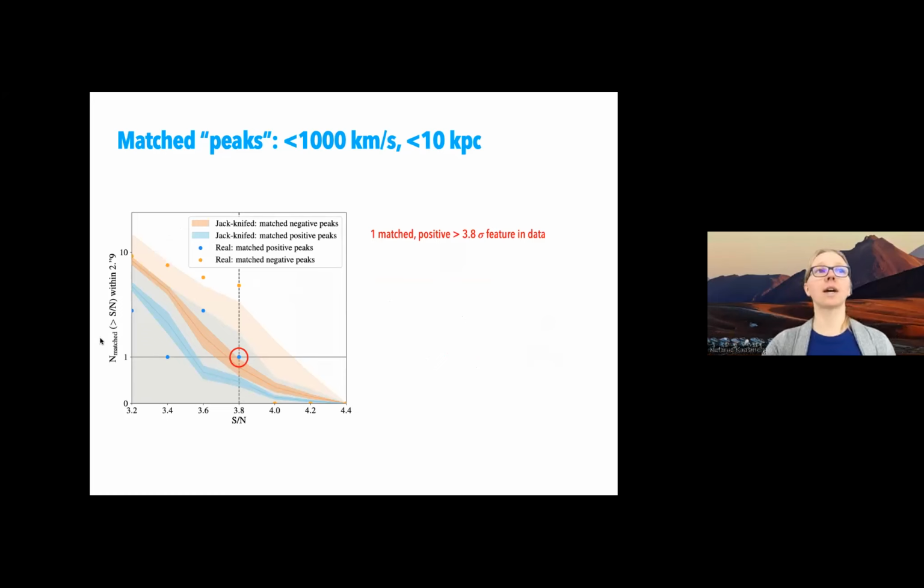So what I'm showing you here now is the number of matched peaks above a certain signal to noise within these constraints. So what I'm circling here, this blue data point, is the one pair of matched features in the real cubes. So positive matched features, i.e. the tentative C2 and O3 line.